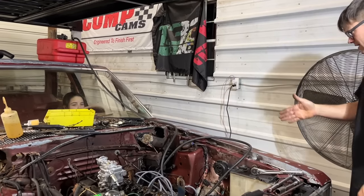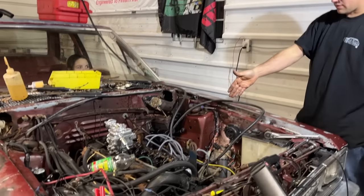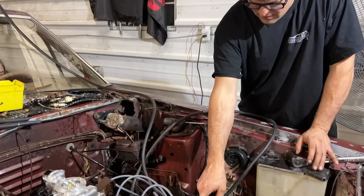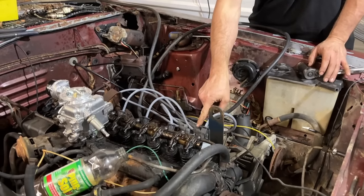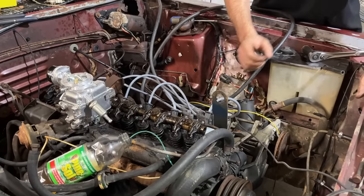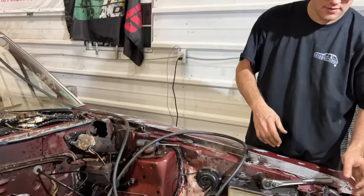So we know the ignition box is working, the coil is working, the pickup in the distributor is working. We know we have fire coming out of this wire. So all it could be would be between here and there. So that would be rotor, cap, wires. Unless you replaced them. Doesn't even make any sense, does it?